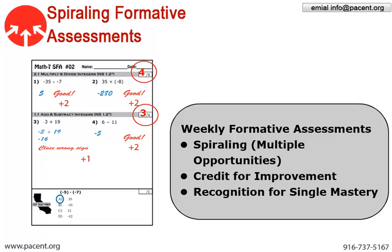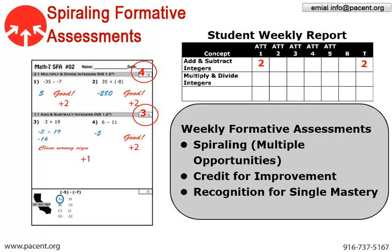Whenever we assess student learning we always give the student a report, so each student can see both their successes and the areas where they need to improve. On the concept of adding and subtracting integers the student gets credit for his improvement. In fact, students always get credit for their best score. The scores are not averaged, so a poor score does not permanently hold a student's grade down.